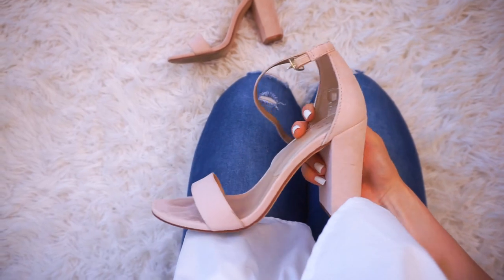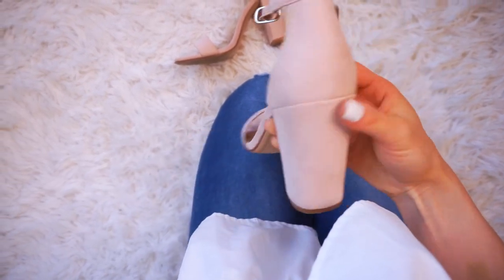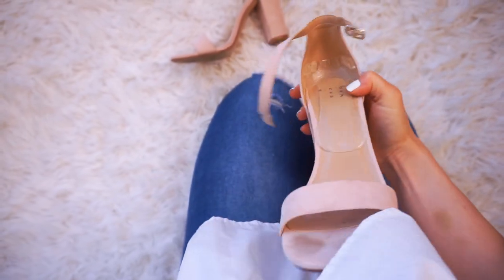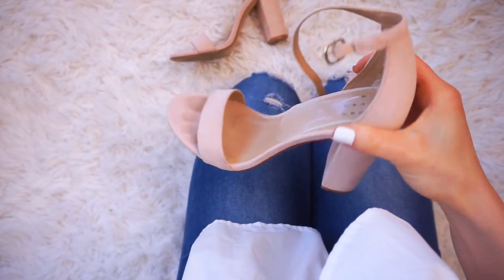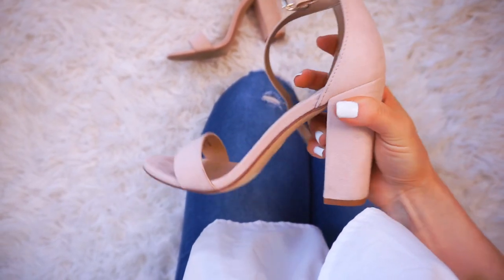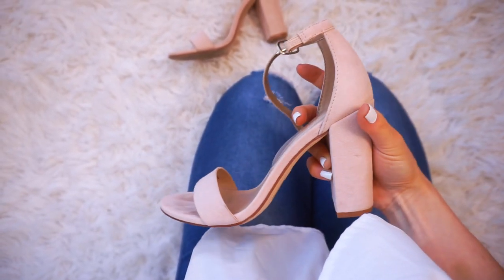So here's a better look of the shoe because I know it can be hard to tell when it's on someone's feet. But yeah, these have held up so well. And I love them. I wear them all the time with almost every outfit, mostly because of the color and just because they are so easy and comfortable to walk in.